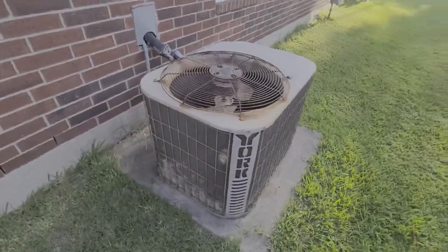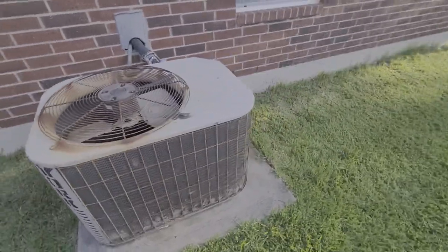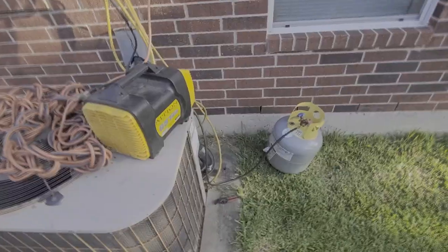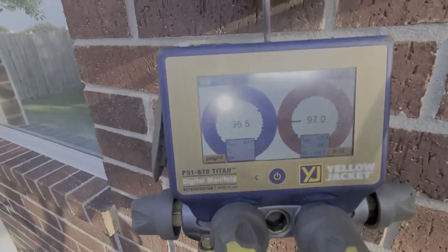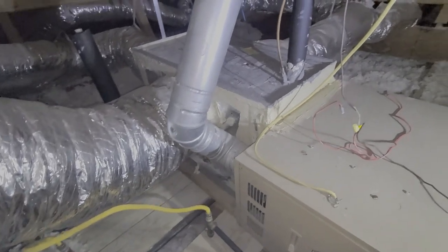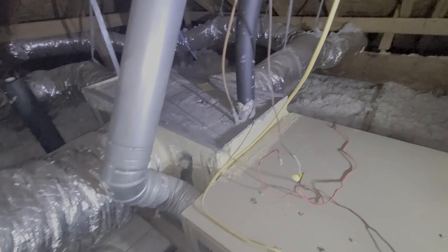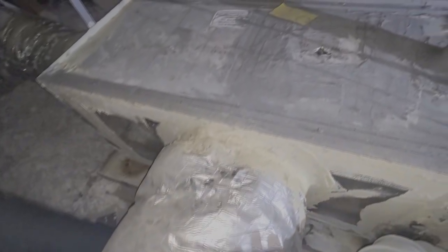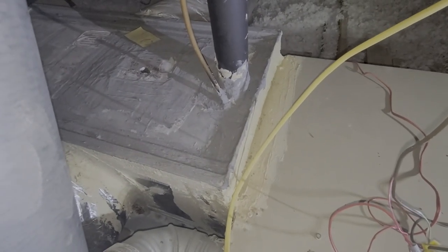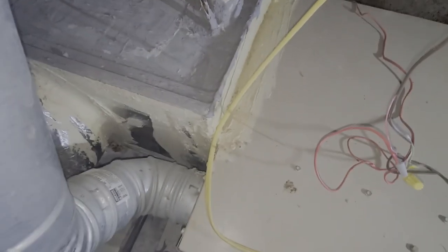All right. So this is the unit that I will be replacing. Old York has a leaking evaporator coil. R22. I'm gonna go ahead and recover. Got a power outlet right by the unit. So this is the air handler unit. I only have 3 ducts I gotta take off. Get this flue pipe out the way.